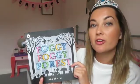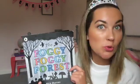The Foggy Forest by Nick Sharratt. He is the same person that wrote the book Ketchup on Your Cornflakes.